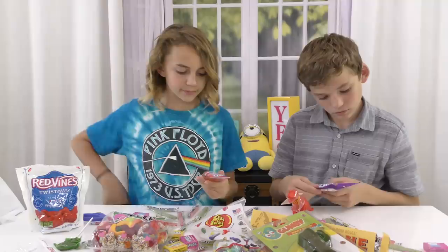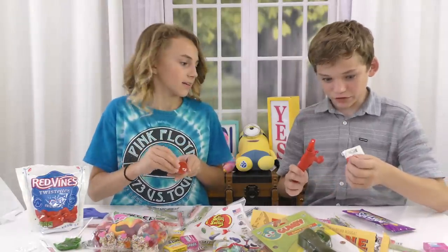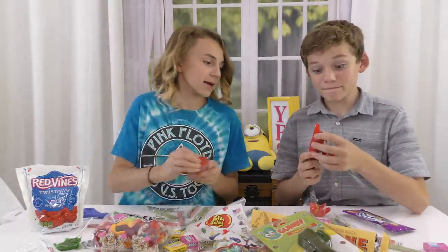Razzles disappointed me last time, so I think I want to try the icy. I'll try the dinosaur candy. Oh, I just ripped off his head. Oh, I think it's supposed to have it, because it's a spray.